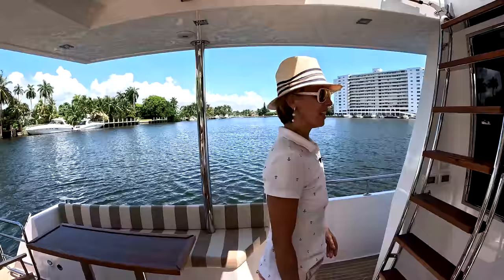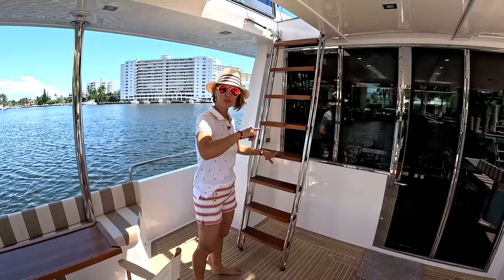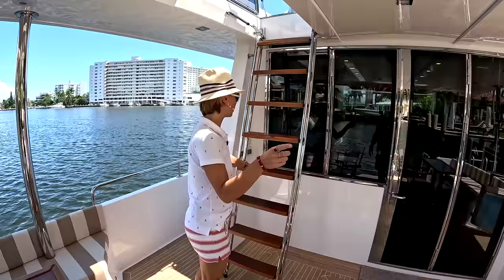Okay, you ready? Yes. We're going up to the flybridge. You guys know I'm not a huge fan of the ladders, but in this case, this serves a purpose. So let us show you the flybridge first, and then we'll show you what's the deal with that, because it is very unique. Yes, I said very unique. Very. Ready? Yes. Going up.